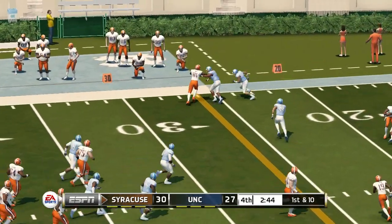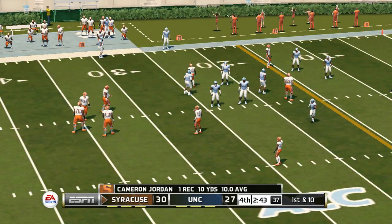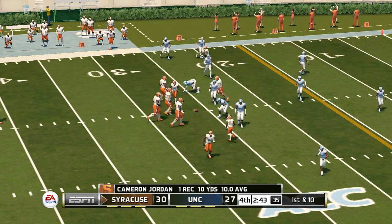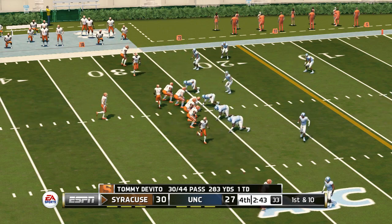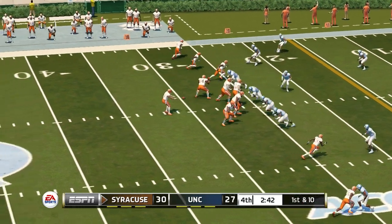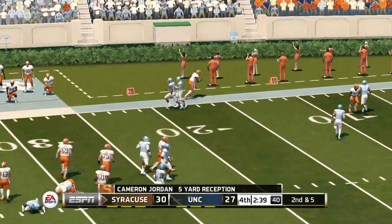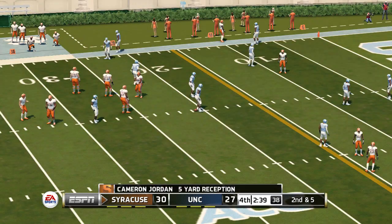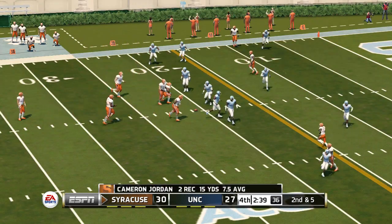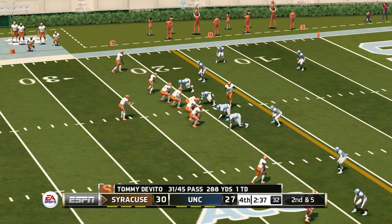Throws complete, he's got room to work. And he's shoved out of bounds at the 26-yard line. Let's go, let's go. That makes it first and 10. Just under three to go in regulation. Caught with room to work. He goes out of bounds around the 21-yard line. That brings him second and five. Five wide.